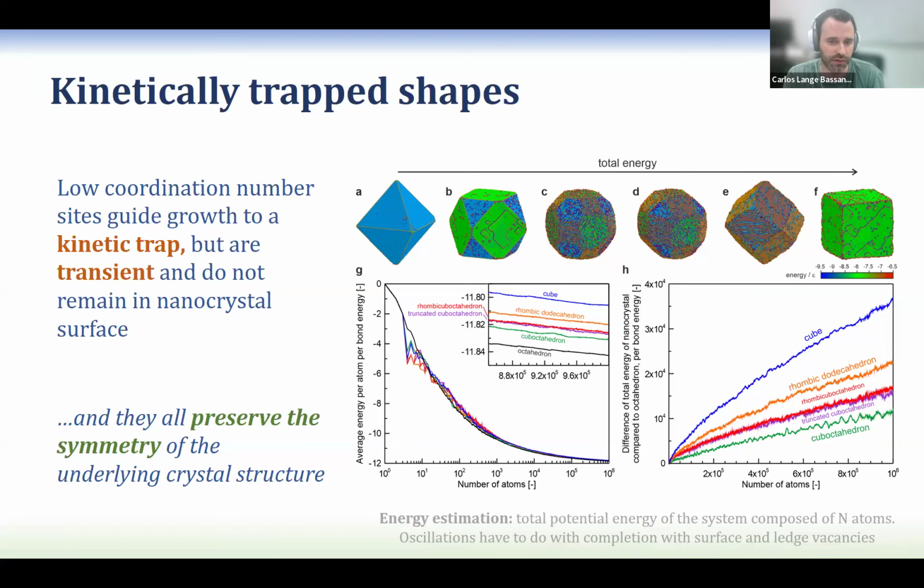And all these shapes preserve the symmetry of the FCC crystal. So that's what gives the name of the talk, which is kinetically trapped nanocrystals with symmetry preserving shapes.